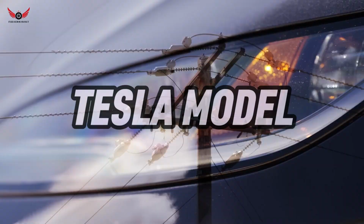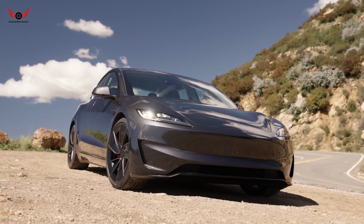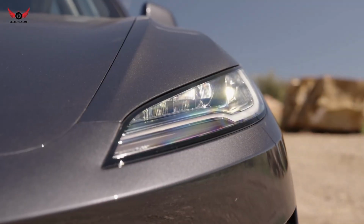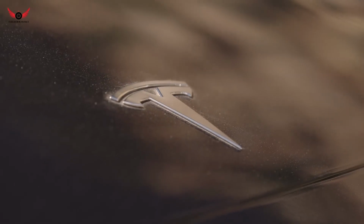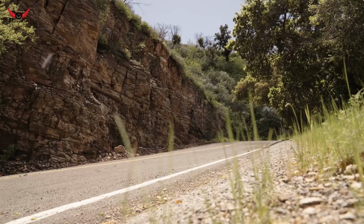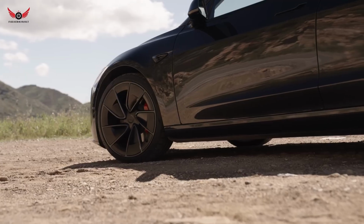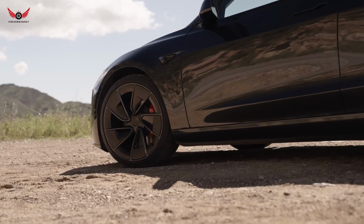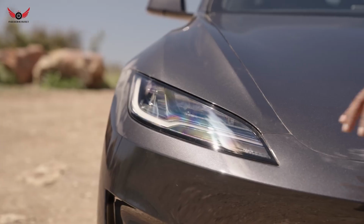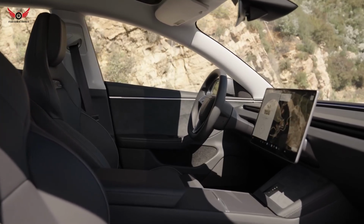Take the Tesla Model 3, for example. With a range of over 350 miles on a single charge, you can say goodbye to frequent gas station visits. And when it comes to maintenance, these cars are far easier to maintain because they have fewer moving parts than traditional engines. That means less wear and tear, which equals fewer repairs and lower costs. But hold on, the Tesla isn't the only EV that can save you money. We've got another game changer coming up in a few minutes, so don't go anywhere.